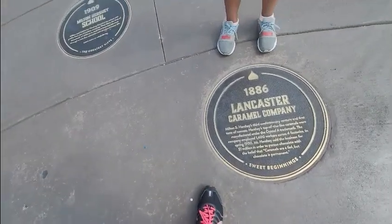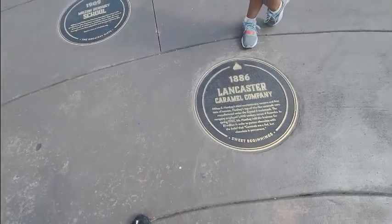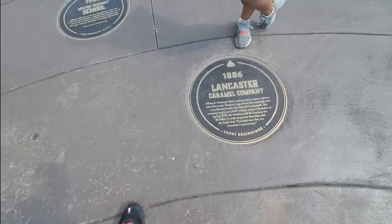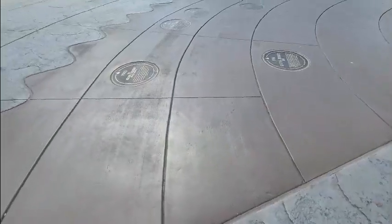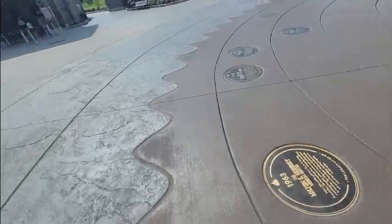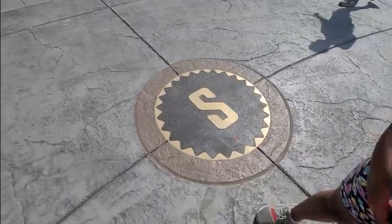If you watch the video of the Hershey Museum that I did, I'll link it here at the top so you can take a look at it. It shows you everything about Milton Hershey and how he created his company. If you walk around here, they have a bunch of little history emblems. You can walk around, read them, and get to know a little bit more about Hershey. And if you put it all together, you get that.